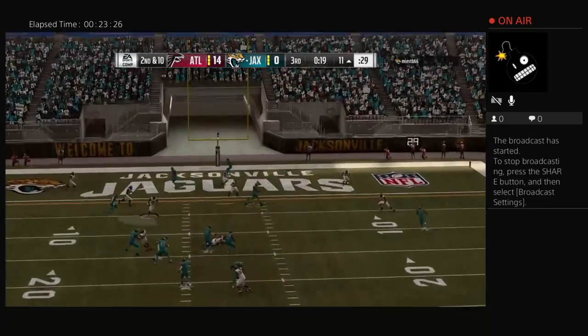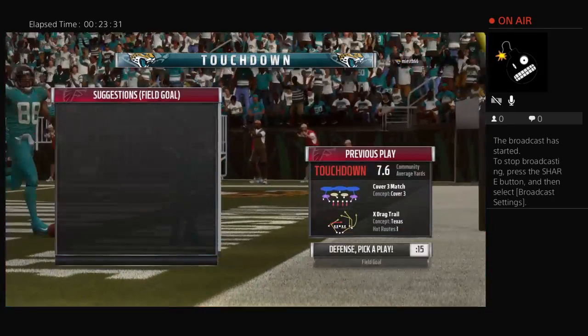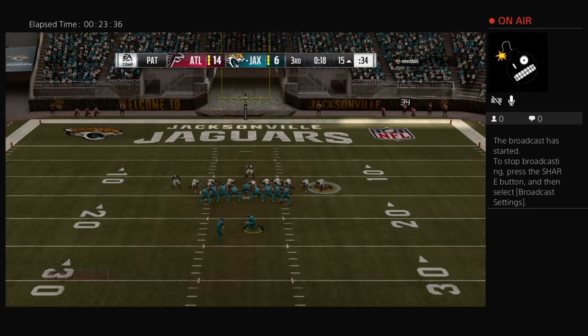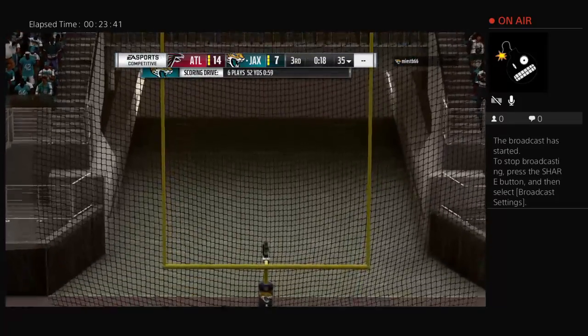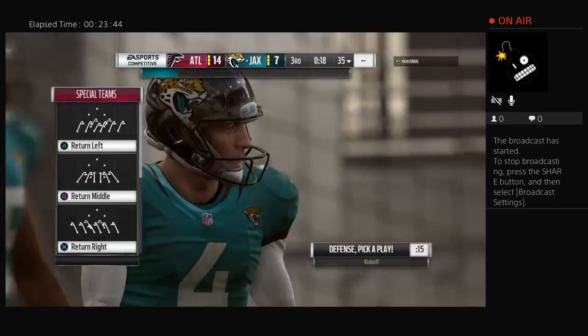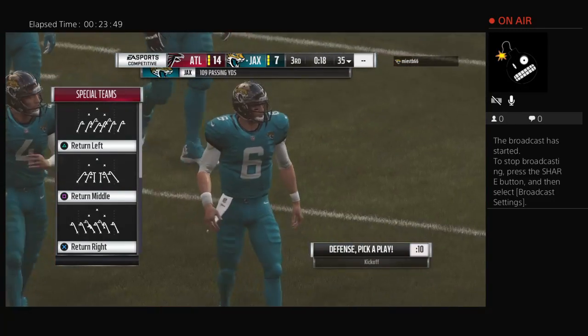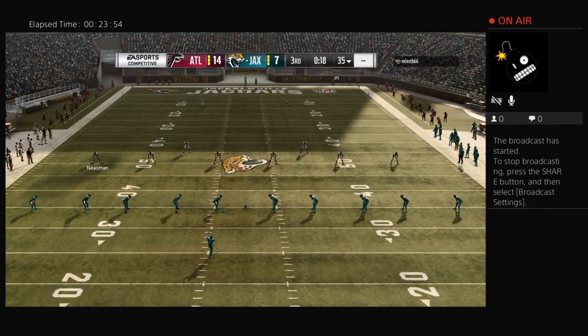Shotgun now for Bortles. This is caught. And he will get this into the end zone for a Jaguar touchdown. Marquise Lee, an 11-yard touchdown. And the Jaguars are back within a score. Here's Lambeau out to kick this one away.